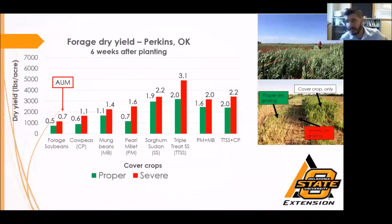So this is the data from those plots. As you can see here, I don't have data for the cover crop because so far we didn't harvest anything. They're still growing, right? For each one of the cover crops and mixes, we have proper and severe. Proper in green, that's pretty much where we try to keep 90% cover at least, and the severe, where we try to use that as a forage summer.